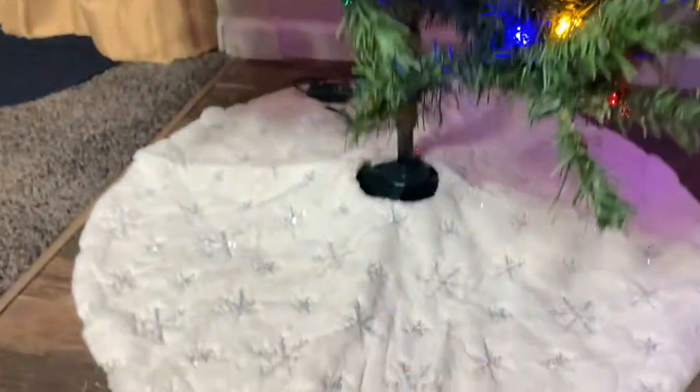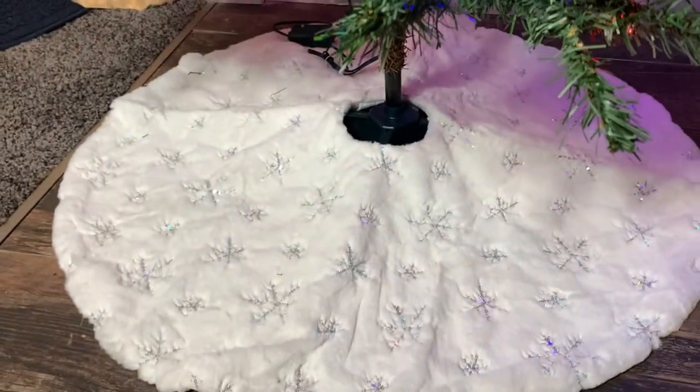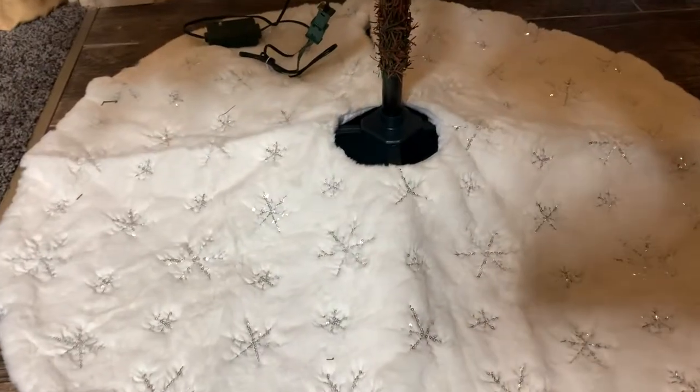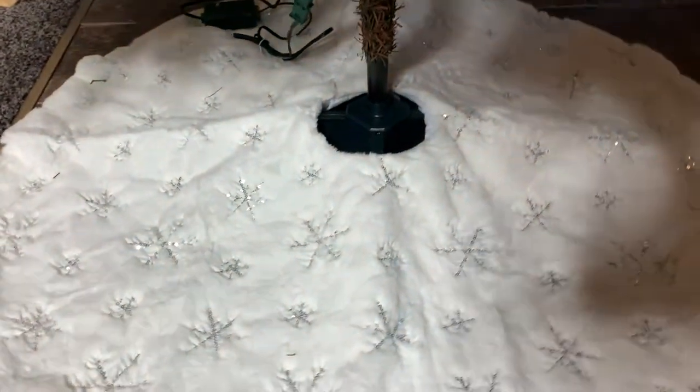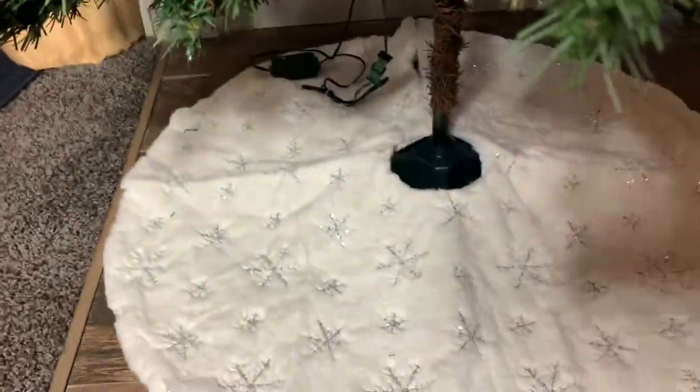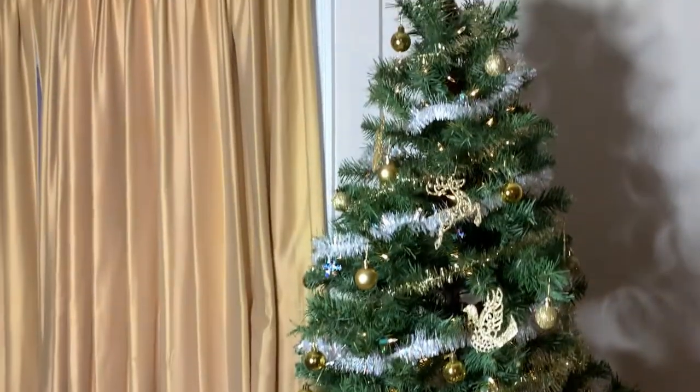And on the bottom, we have the tree skirt, which I got from Amazon for about $18.99. I got it a very long time ago. I think I got it in like the beginning of October. But yeah, it just has like little snowflakes in it, and that kind of just goes with the snowflakes in this garland. So yeah, I thought that was really cute. There is the entire tree.